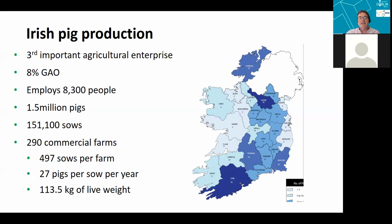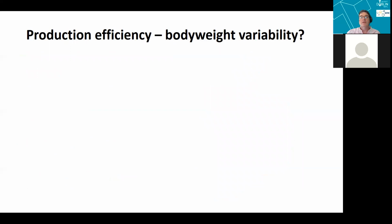Okay. So, trying to explain why it's so important for us to be efficient, as you are saying. There are many problems that we can face in pig farms when it comes to trying to be more efficient, many obstacles to overcome. But one that is very important is body weight variability, because we can control what we are feeding the pigs and how we are keeping them in the farm. If it's too hot, we can try to cool down. If it's too cold, we need to increase the heating and so on.